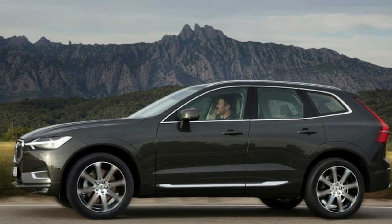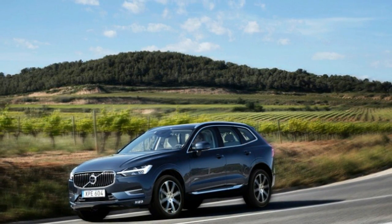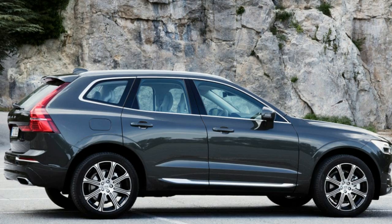I especially like the windowed Android Auto and Apple CarPlay approach that still leaves access to the rest of the infotainment system when a smartphone is connected and in use. The driving experience is enjoyable, too.